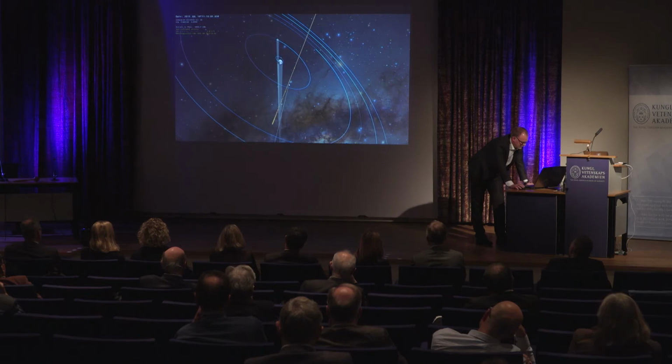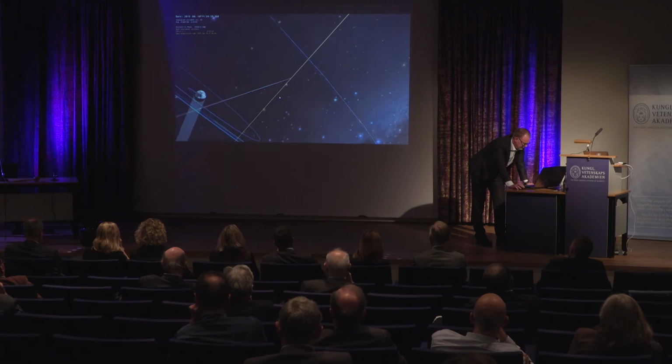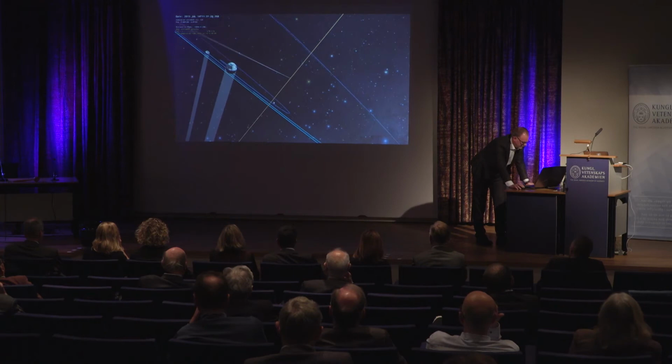And you can see how they carefully engineered the trajectory. Now we're getting very close to the actual flyby itself. And I'm going to play time even a little bit faster for you. Here we go. There, now we're flying by. So here is the actual flyby.